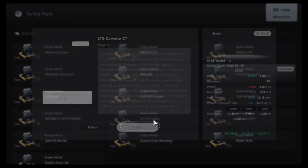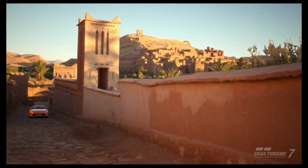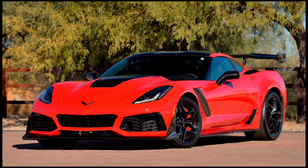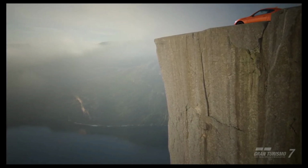So yes, we are taking the standard boxer motor out and putting an LT5 engine into it. So yes, this car is going to be tons of fun. The LT5 engine is coming out of a 2019 Chevrolet Corvette C7 ZR1. So yes, that is a very powerful Chevrolet engine going into a very lightweight Japanese body.